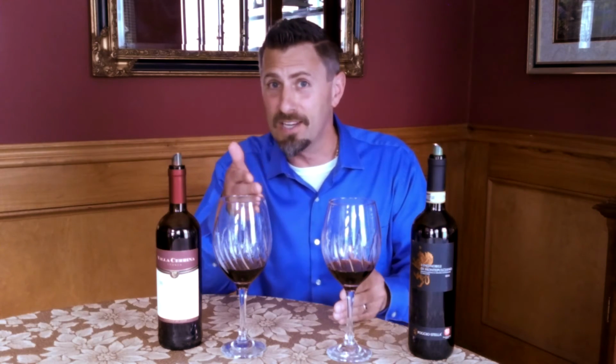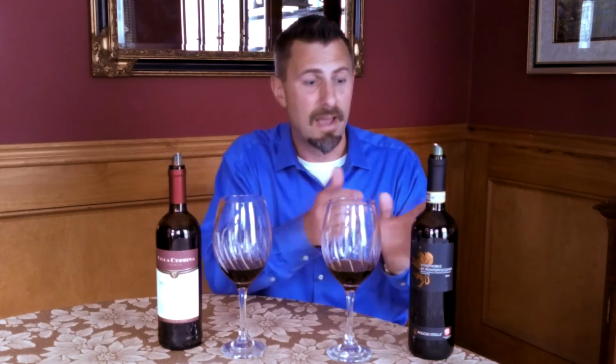So I'm going to enjoy these two Montepulcianos, and the good thing is, even if you're confused when you're in a wine store and you pick a Montepulciano, you can't go wrong either way. But the important thing is to elevate your knowledge so that you know lighter in style, heavier in style, the grape, and the place. So that's all the time we have for today.